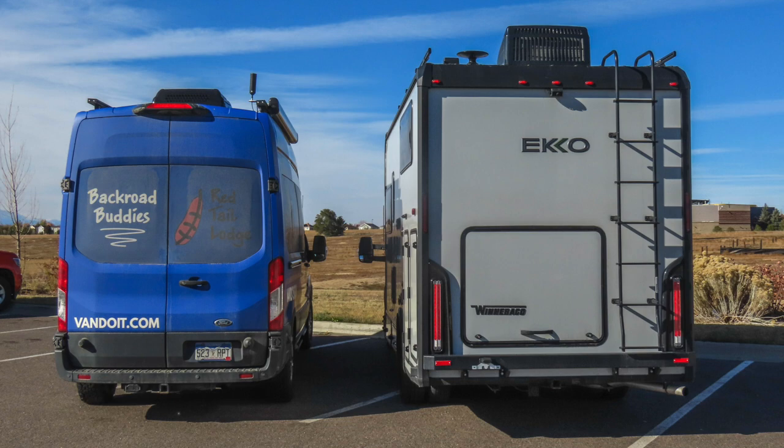You have straighter walls, which are easier to deal with. That also gains you a lot more space up near the ceiling because you've got square walls instead of the camper van, which kind of curves in. And it also allows them to build a tighter shell with better insulation because they have control over all the walls. They're not trying to shove insulation into the nooks and crannies of the van that Ford created.